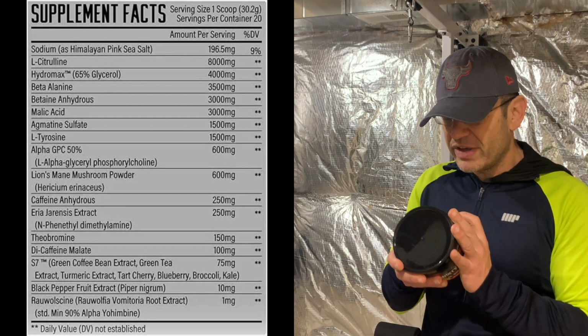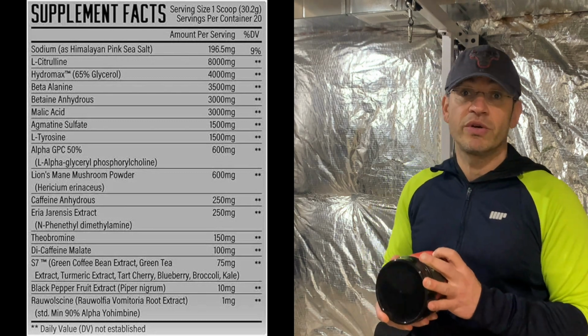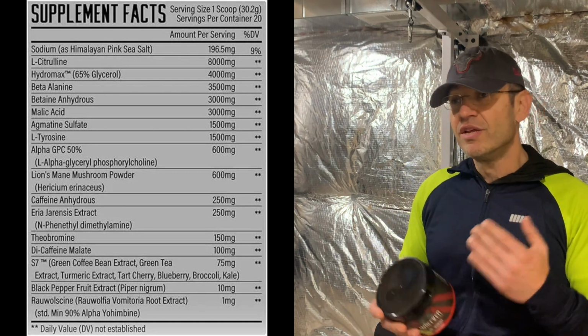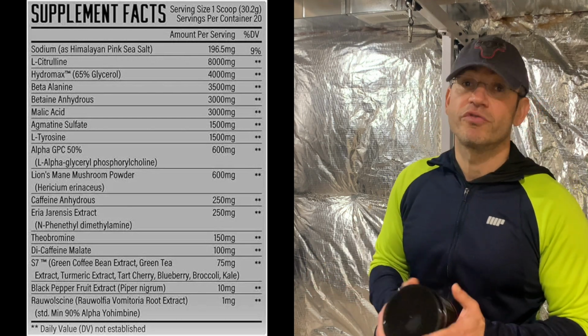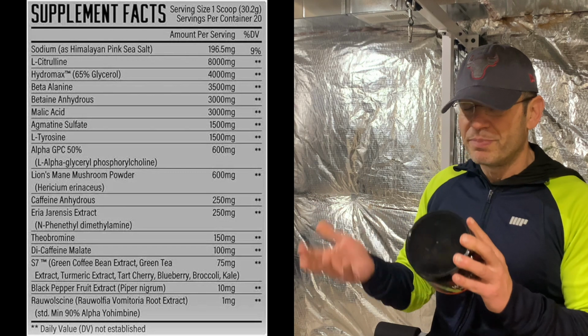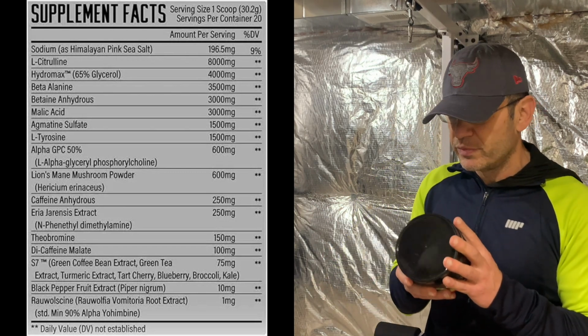Anyway, they also have S7. I'm going to jump to the end because this doesn't make any sense, but S7 is another pump ingredient. For me personally, sometimes I feel it, sometimes I don't feel it. It's, let's say, controversial if it works or it doesn't. But listen, from a pump formula perspective, this looks very intense. I do believe that this is an improved pump formula.